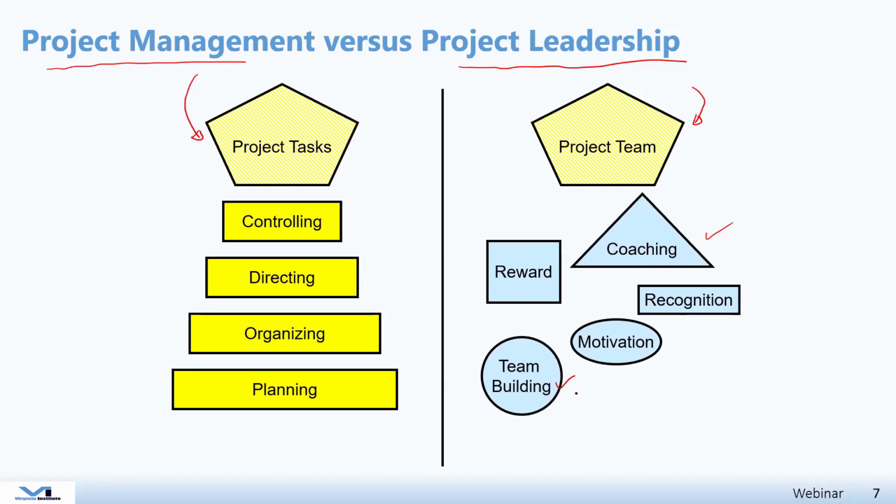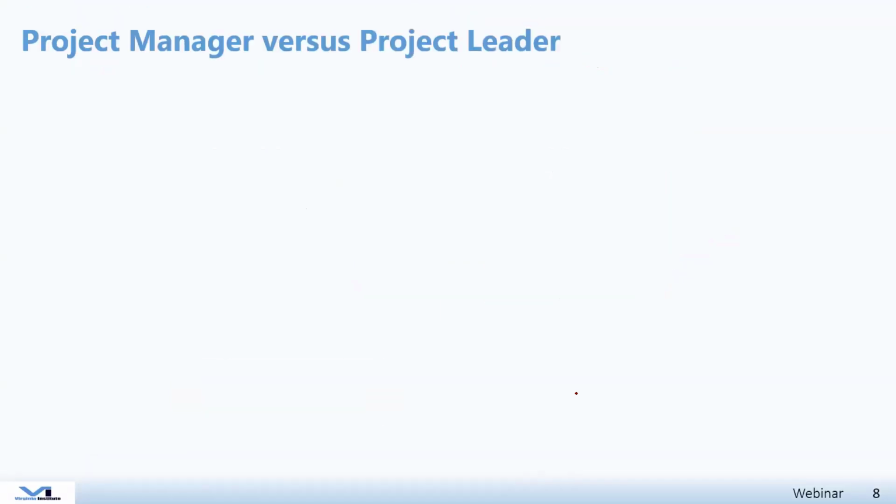So I wanted to make a quick poll here. Before I show you the difference between a project manager and a project leader, there is a quick poll. I will send it to you, and I want to see your responses here. So here you go. You should receive a quick question on your screen now. The question is simply, are project leaders born or made? I want to see your opinion. Are they born, made, or both? Please, I'll give you a few seconds to respond and just click.